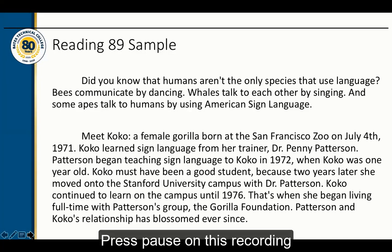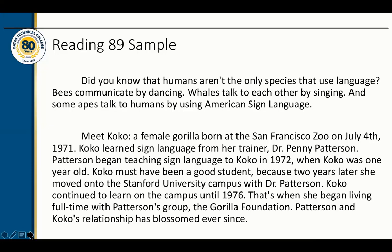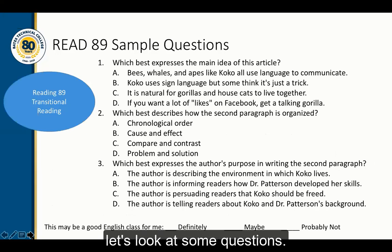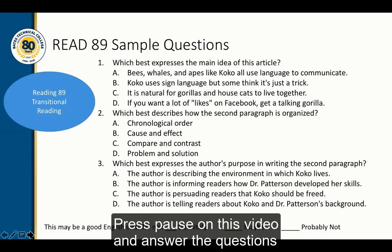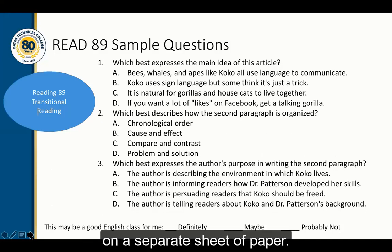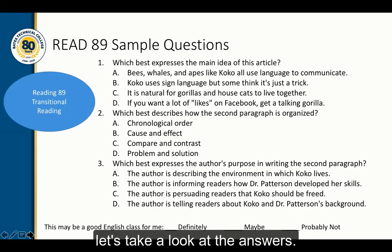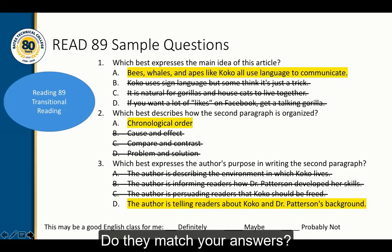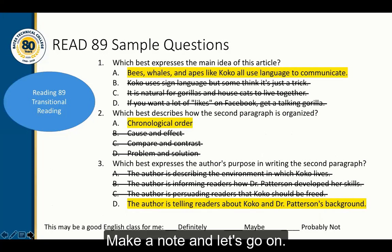Press pause on this recording and read the 2 paragraphs below. Now that you've read these 2 paragraphs, let's look at some questions. Here are 3 sample questions about the paragraphs you just read. Press pause on this video and answer the questions on a separate sheet of paper. Now that you've answered them, let's take a look at the answers. Do they match your answers? Maybe this is a good English class for you. Make a note and let's go on.